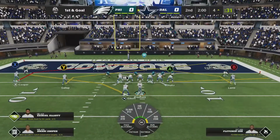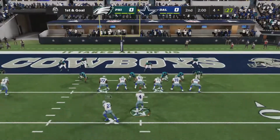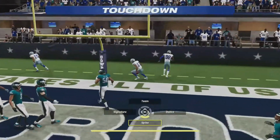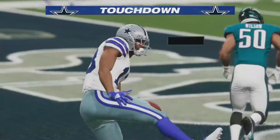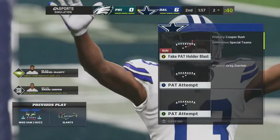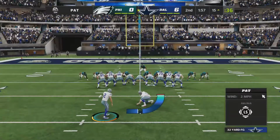1st and goal, a chance to convert that early turnover into points. From the shotgun, it's Prescott. That ball is caught. It's Gallup. Touchdown, Cowboys. 4 yards on the touchdown grab. And they are able to strike first here on their opening drive.